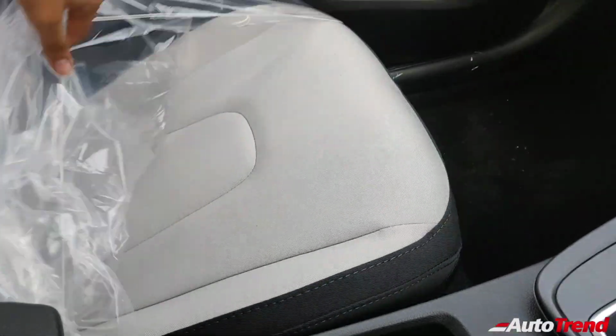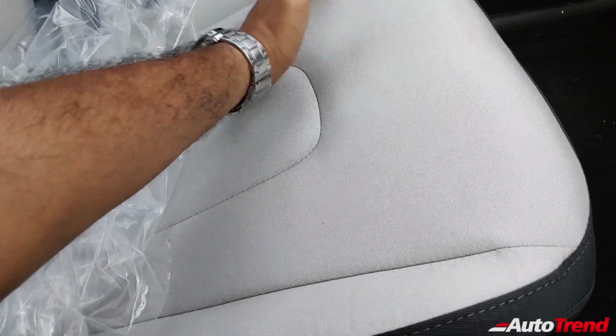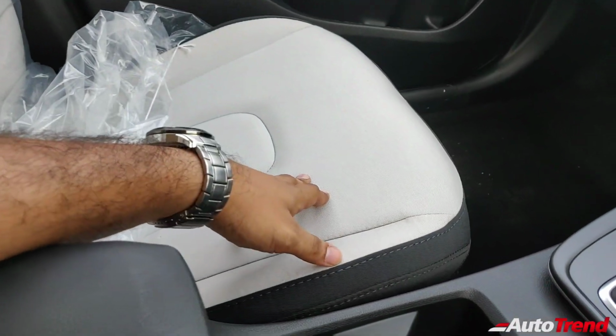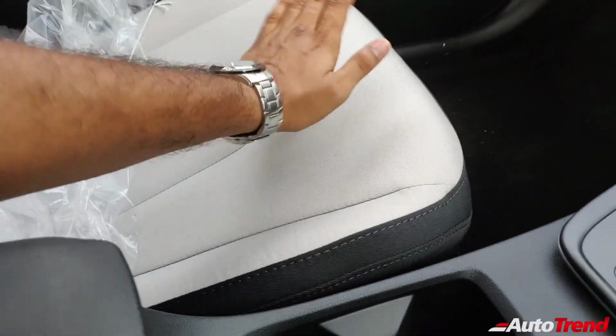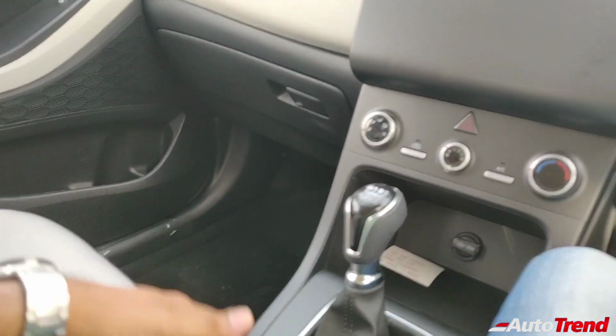Coming to the seats, however, you can see big difference in the seats, the upholstery. This is basically a white fabric, which immediately, as you can see, gets dirty easily. On this E variant alone, you get this kind of fabric material. It is tough and very hardy, but still you will have to make a lot of effort to keep it clean. So I would recommend you to fit seat covers immediately once you buy this car.